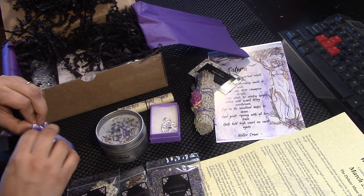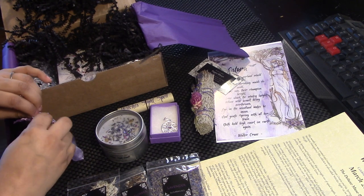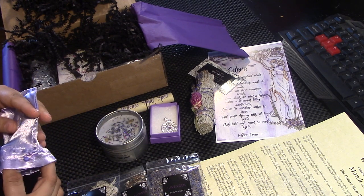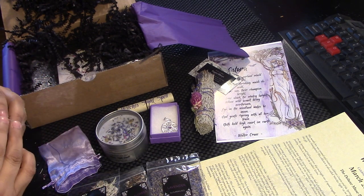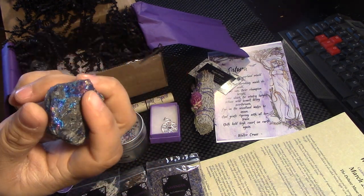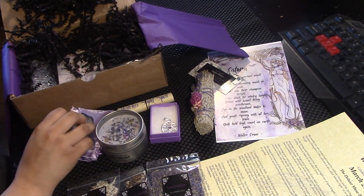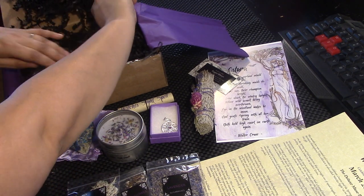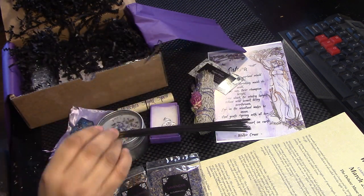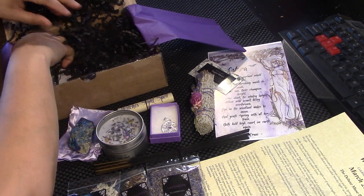I'm really getting excited because I accidentally got a peek at the big box and I'm just so excited. Okay, calm down. It's gonna be okay. Oh my gosh. Oh, a peacock ore. Oh my god. Beautiful. Wow, I love it. Oh, here's some incense. It smells... I put it up to the camera like you could smell it too. Just imagine. Wonderful smells.